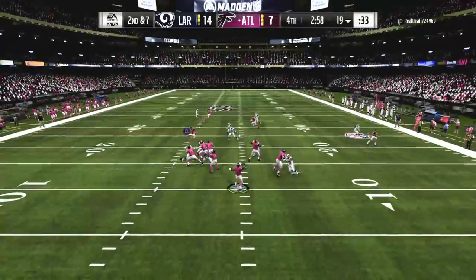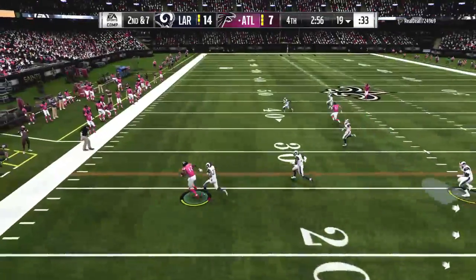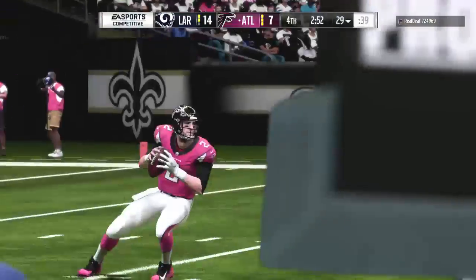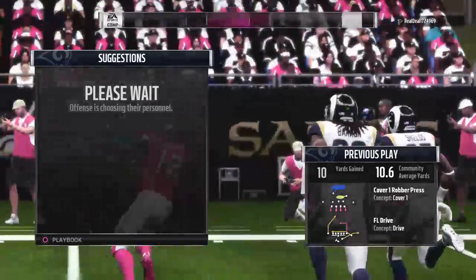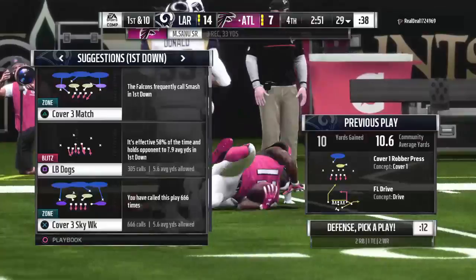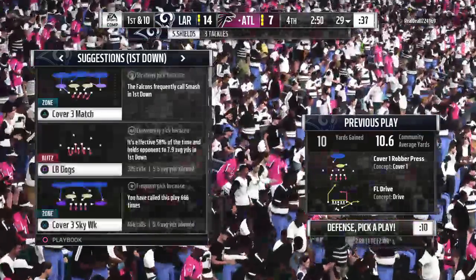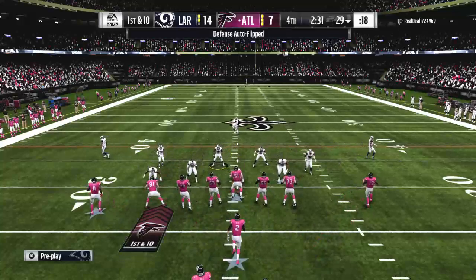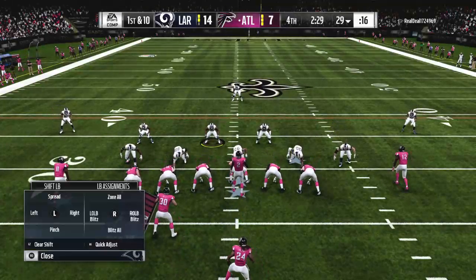On second down, here's Ryan. Caught by Sanu. And he'll be taken down, but not before he gets this football out shy of the 30 to the 29. Ryan to Sanu, good for an Atlanta first down. Ryan now 5 straight completions here in this second half. 1st and 10.